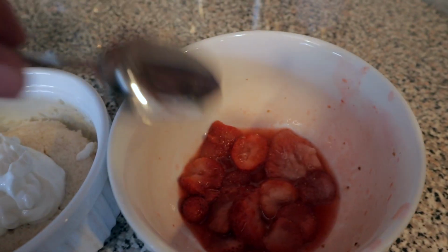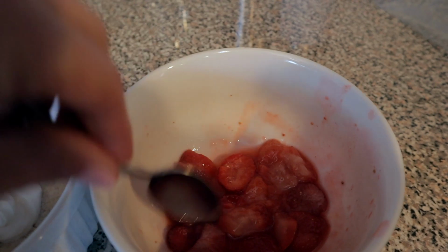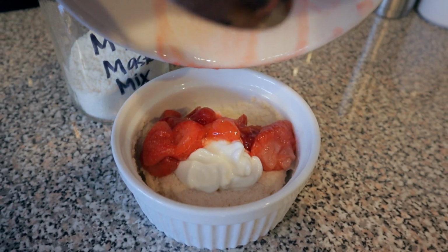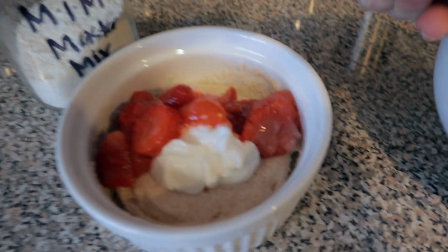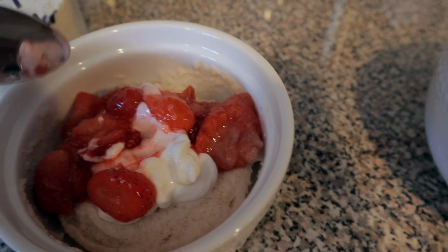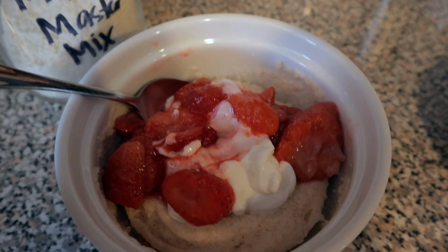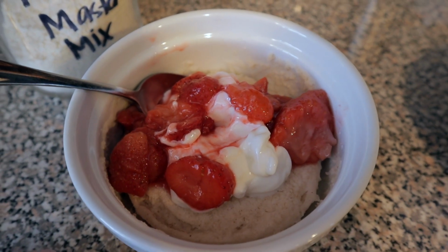this literally was just some frozen strawberries, and once they were soft, I kind of mushed them up a little bit. I'm going to add that to the top and have a little bit of a snack cake kind of topped with strawberries and a little bit of extra protein from that Greek yogurt.